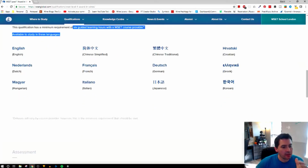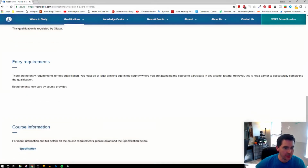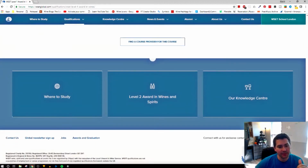But moving on, you learn about the assessment, a closed book 30-question exam, and entry requirements, which include the legal drinking age, which makes total sense. There's other stuff, but that's basically it. Now, it tells you the next step, level 2. You can ask questions or look for content in the Knowledge Center. This is the most important thing, though, if you're looking to register: where to study.